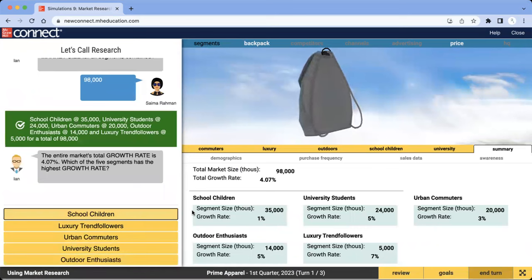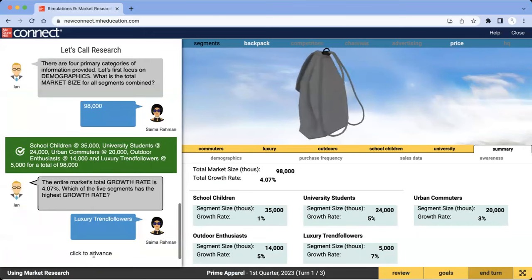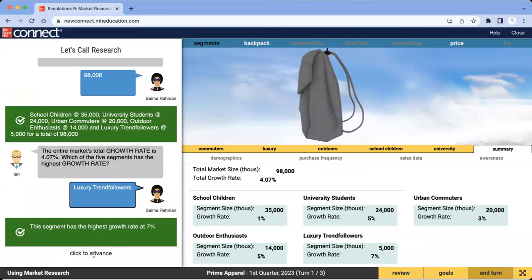Now we're looking at the growth rate of the entire market, which is 4.07%. Which of the following segments has the highest growth rate? When you compare all of the different segments, it would be luxury trend followers. Yes, it has the highest growth rate at 7%.